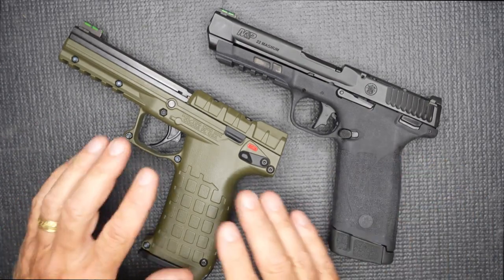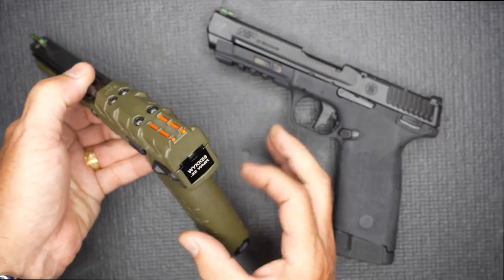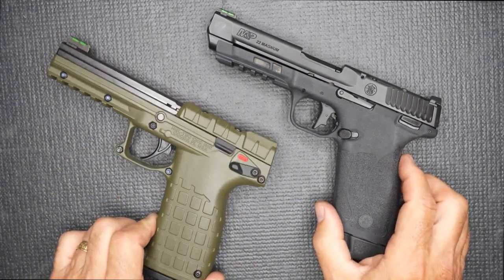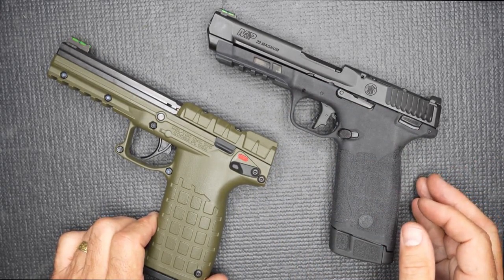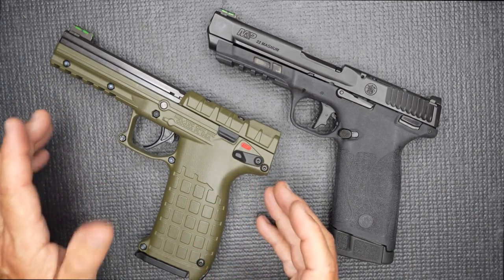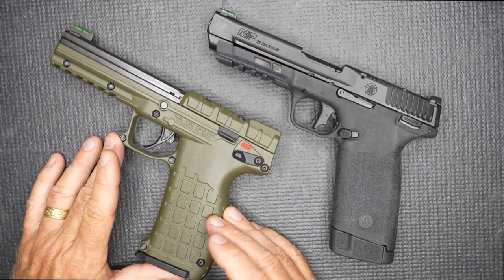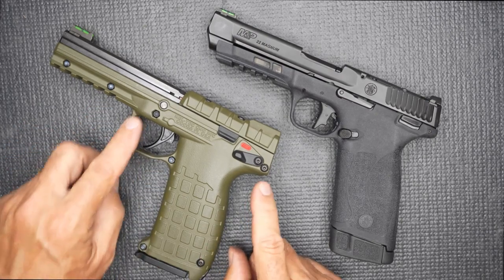Now, one of the things about the Kel-Tec, it is a 2-piece polymer system. And so this fits together with these different screws. With the Smith & Wesson, it is a solid frame, just like all of your other polymer frame pistols. But one of the things about the Kel-Tec is that these screws are Loctited in, and I've not heard any reports of these coming loose. But if you do have any, you want to just make sure you have them Loctited. And they go all the way around the frame.